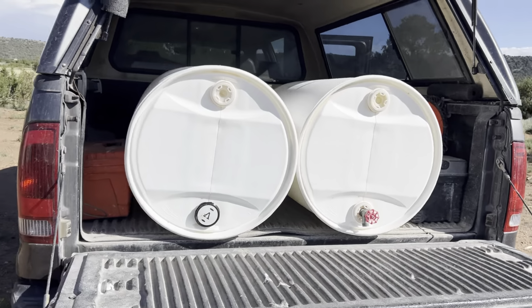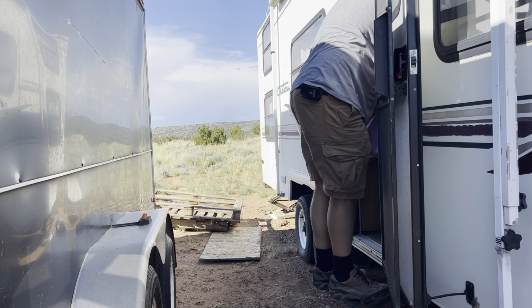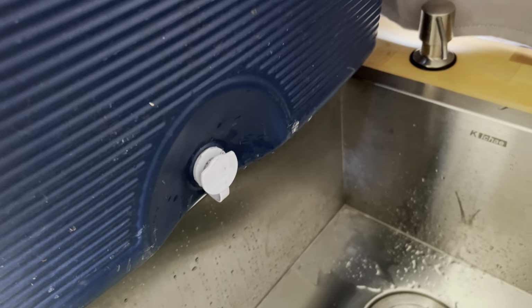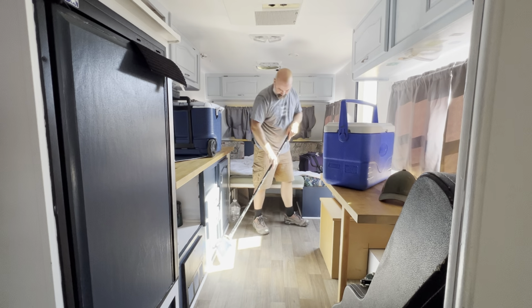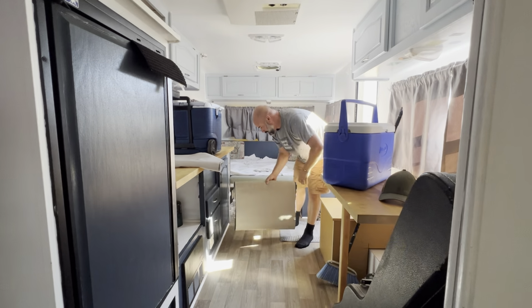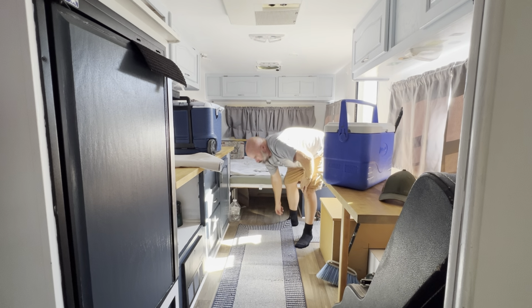Yep, that's how I get water. Put my goods in there, my good stuff. I have some ice melting in here on the water, and if I need to wash my hands, yeah, nice cold water. This one goes all the way. This one goes down here.